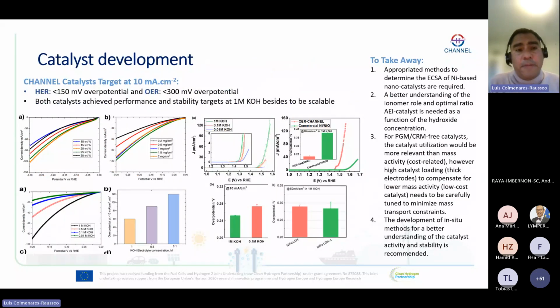Related with the catalyst development, as I say, we highly invest time in the catalyst development: nickel-based catalyst, nickel molybdenum with carbon and nickel iron. We achieved our target related to the overpotential at different concentrations of the KOH, as you can see here, I don't know if you can.